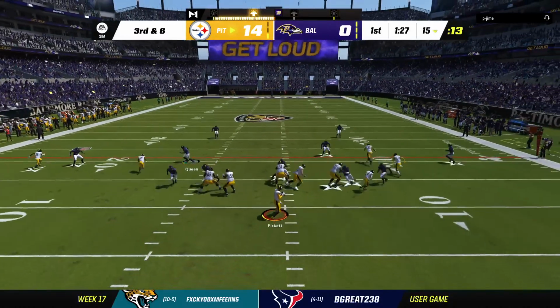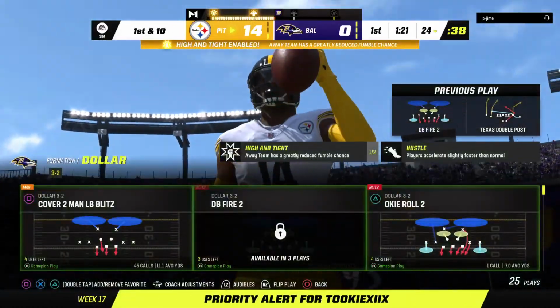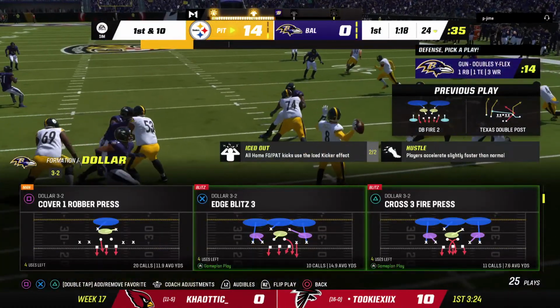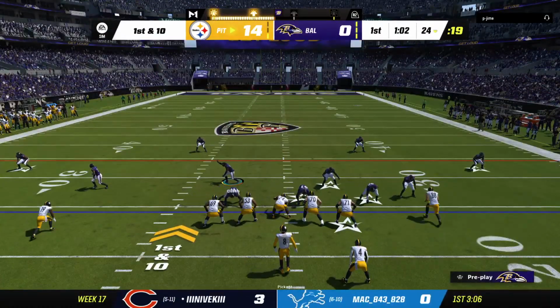What a nice play he made there in the open field. Able to find his man, it's Pickens. And he will have a Steelers first down as they're able to get the third down conversion. A pretty sizable deficit here in the first quarter. This defense probably needs to get off the field in those situations on third down.